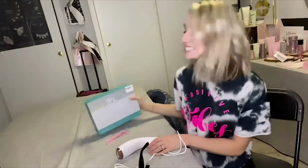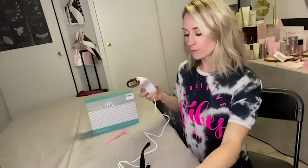We are reviewing this IPL hair removal kit for women or men. I've already used this and I'm a really big fan of it. So I want to go over a little bit about the features with you. When you get it, this is everything it comes with.